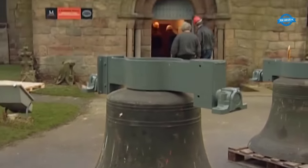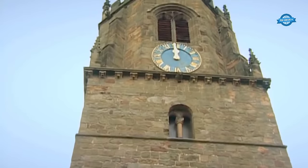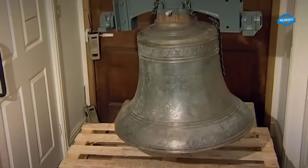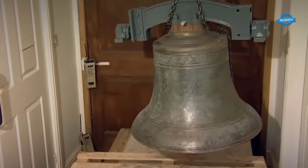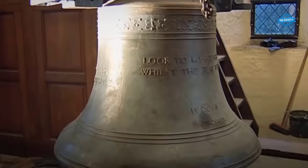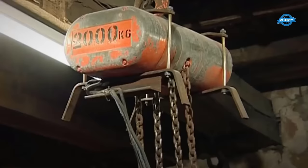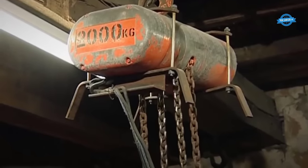Once tuned, the bells face the journey to their final destination, the belfry. Volunteers, unafraid of heights, utilize chains and pulleys, along with the aid of an electric winch, to hoist the heavy bells to their lofty positions. In contrast to the past, where manual labor or horsepower was required, modern technology has significantly eased the process.